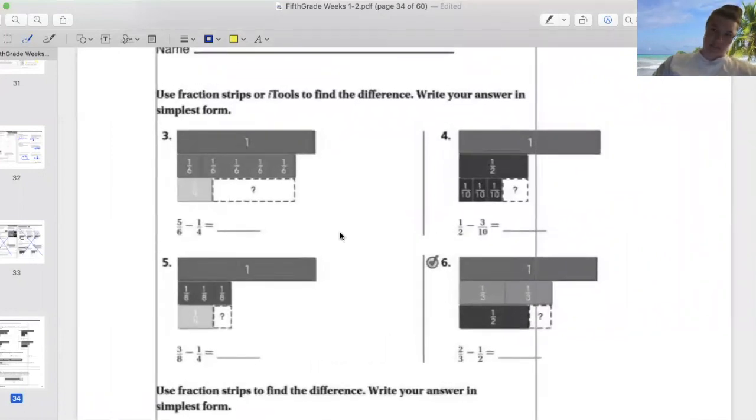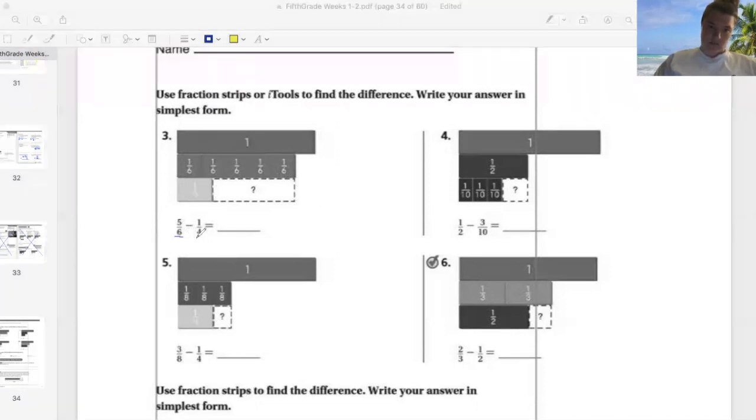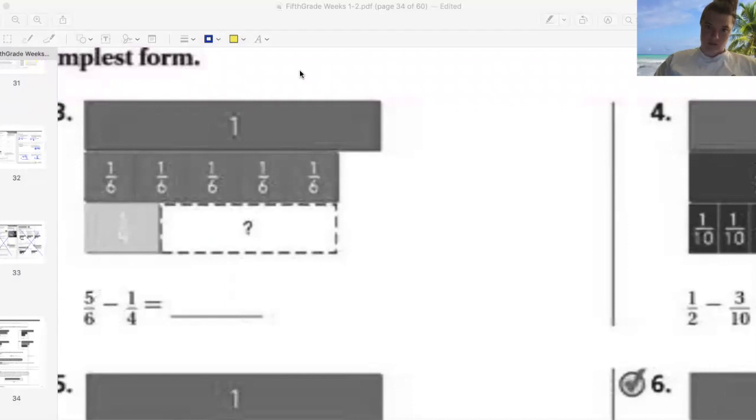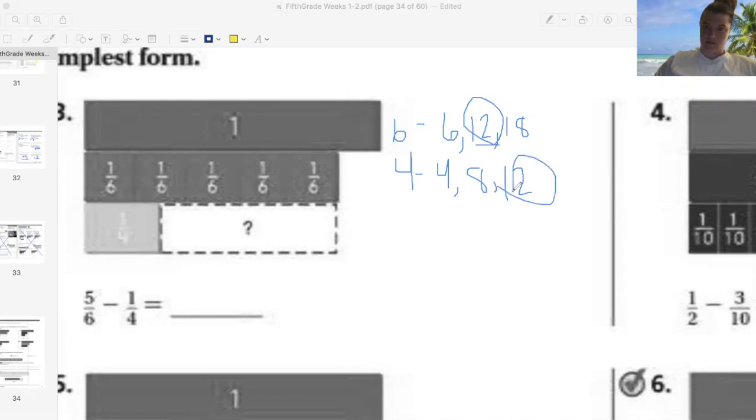So this is basically what you did yesterday. You're doing the same general thing. They want you to use fraction strips, but since we don't have them, we're just going to skip that step. If we look, we have different denominators, so we have to list our multiples of 6 and 4. So we'll just skip counting. I would have 6, 12, 18. And then for 4, I would have 4, 8, 12. And I already noticed that they have 12 in common. That is the smallest one they have in common.